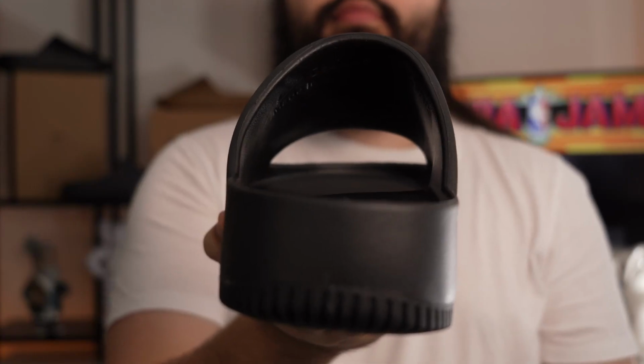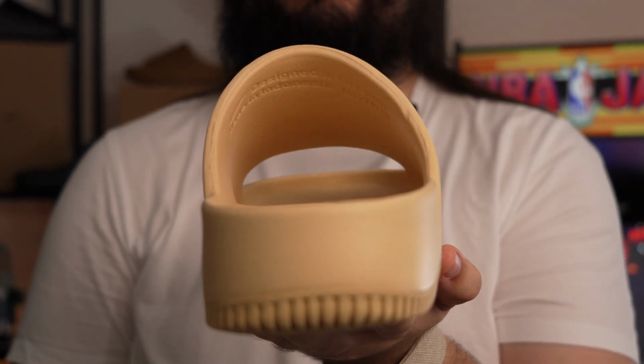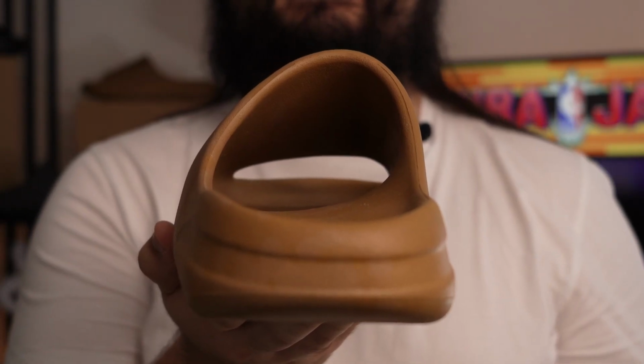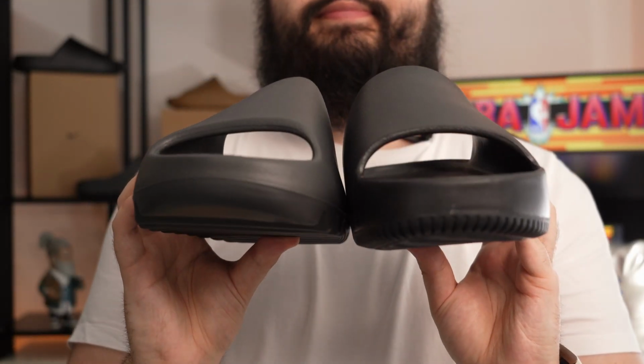So you could give the Nike Calm slide the edge when it comes to accommodating the instep of your foot, but it's such an odd give and take, as the Nike Calm slide is just so much straighter and more narrow than the Yeezy slide.